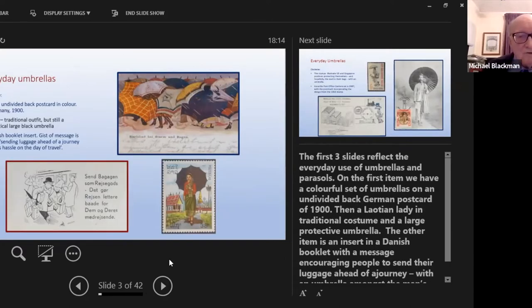So here's a few everyday umbrellas. The first one on the top, the postcard, is an undivided back, so you've got the message at the bottom, German. And I quite like it because it's got a lot of lovely colourful umbrellas out in the rain. The lady below, on a stamp from Laos, is in traditional costume, with another lovely umbrella. The one on the left is from a Danish booklet of stamps. The gist of the message is that sending luggage ahead of a journey saves hassle on the day of travel. And the message is reinforced by the very large gentleman with lots of parcels and a very dangerous-looking umbrella sticking out at the back. It's a hassle for him and for all the other people. So, moving on.